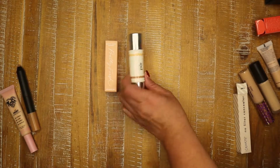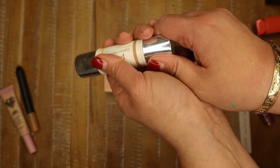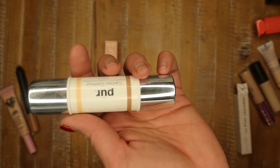And then I have this little contour and brighten stick, and I actually really like this. It's super blendable, it's super creamy. There's a contour side, and then there's a highlighting side. This is from Pure, and I use this a lot, so I'm not letting that go.